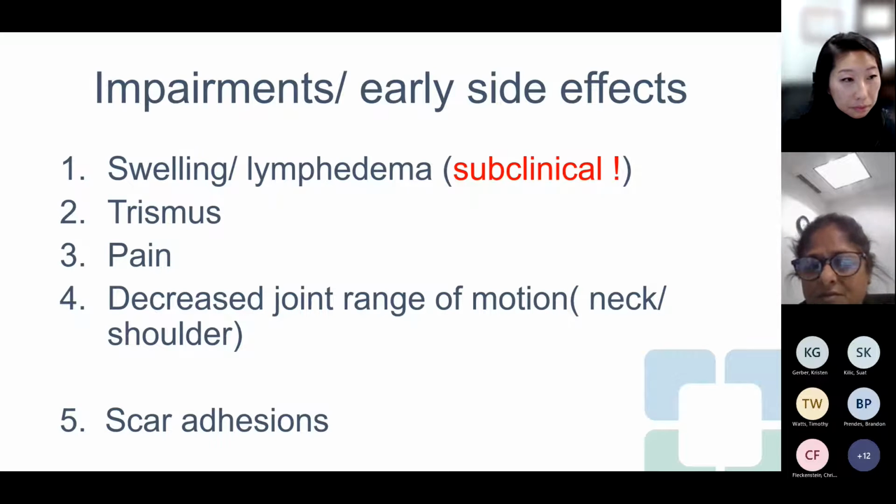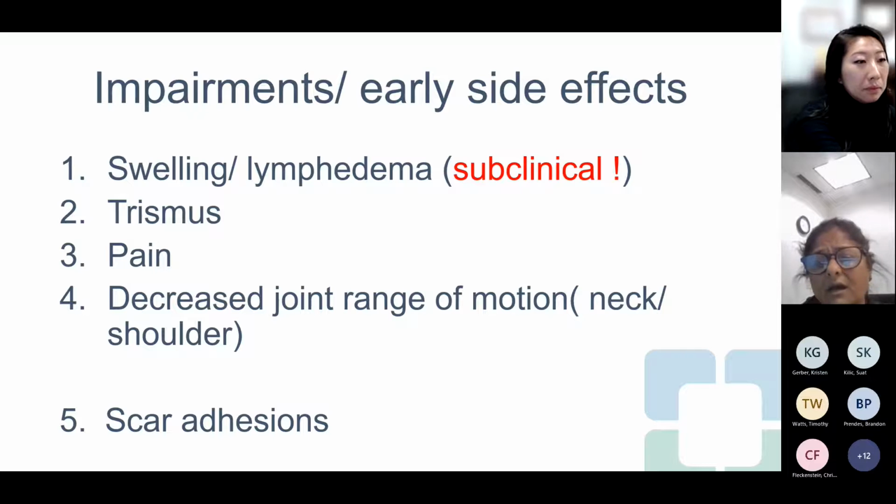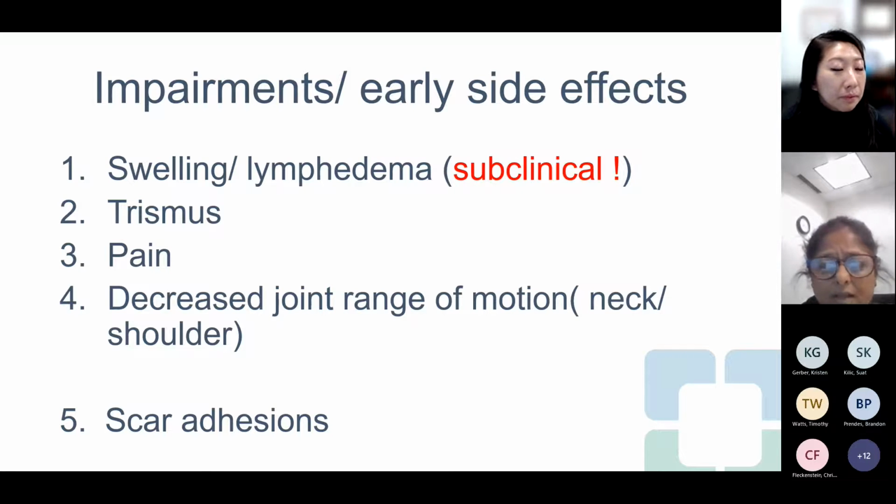So the next is trismus. It is joint tightness. It's called lockjaw, decreased mouth opening. It is due to many reasons: due to radiation, due to surgery, due to pain, due to just fear of not moving that operative area. So it can cause some joint tightness.